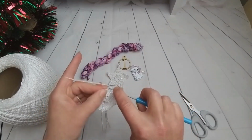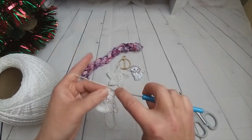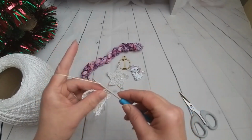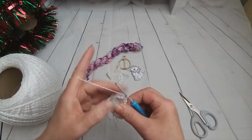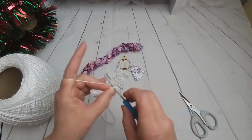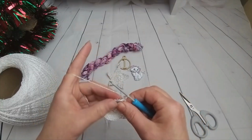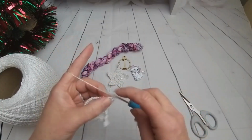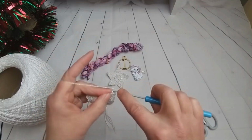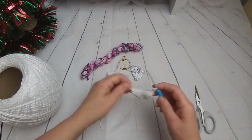So obviously we're just decreasing one each row, aren't we? But you must miss that first stitch, otherwise you're not going to get your shape. Two, three, and four. One chain before we turn, turn, not directly below, the one next to it. We should have three. One, two, and three. One chain and turn. Should be two now. One, two, one chain, turn. Our last stitch. Snip it off and fasten it through.